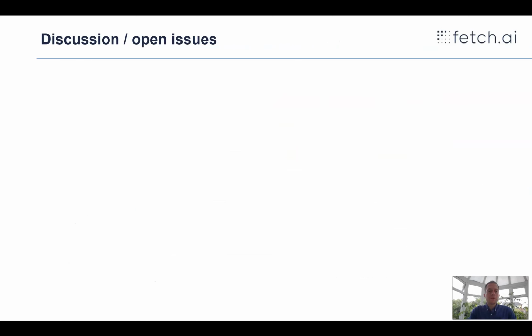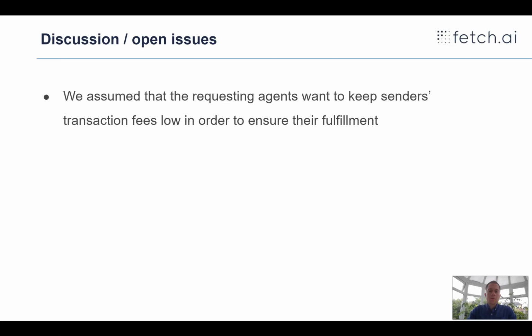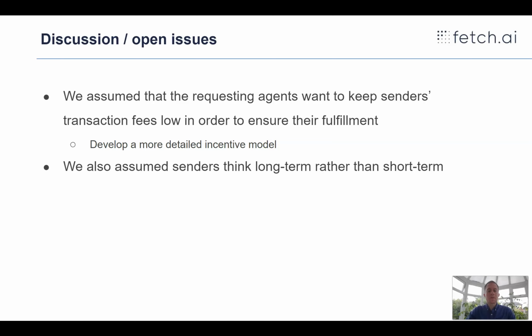So a few points of discussion and open issues. We assume that the requesting agents would like to keep the sender's transaction fees low so that the transactions might be fulfilled as much as possible. That may not be the only incentive involved for the requesters, because they might also want to accumulate tokens in shards that they use later. So this would require developing a more detailed incentive model so we can understand this a little bit better. And we also assume that the senders think long-term rather than short-term.